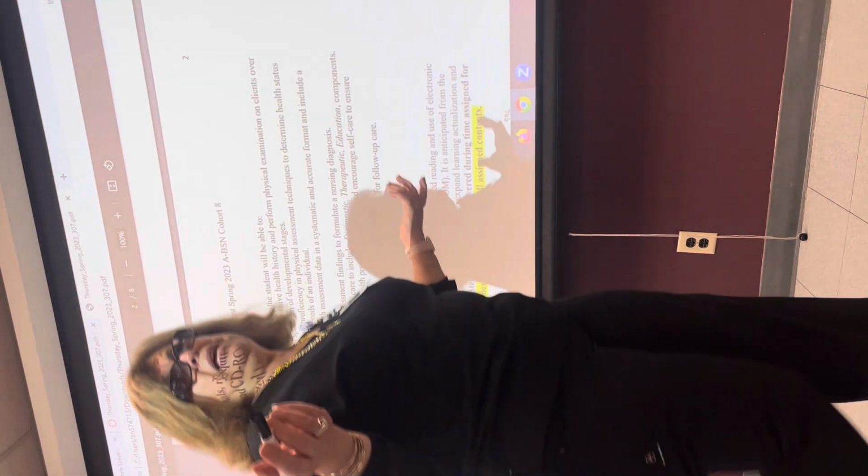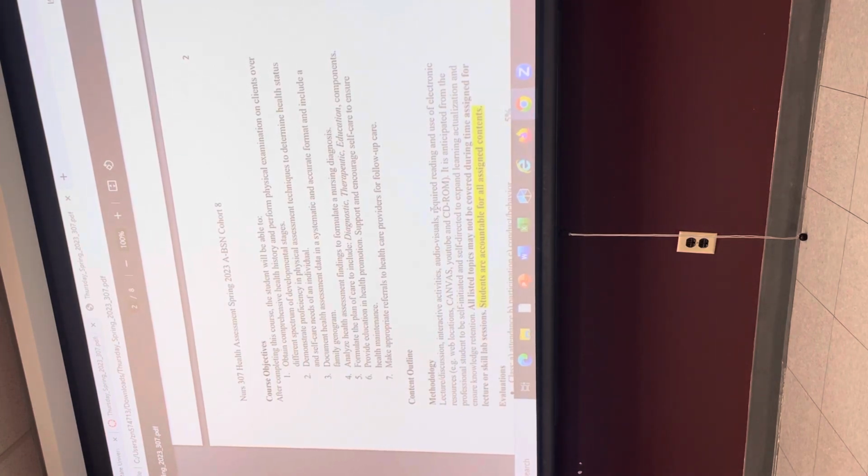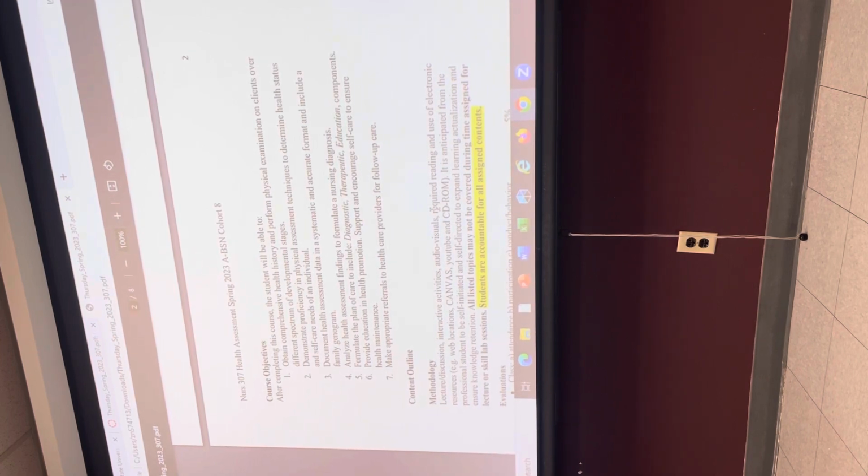So what is that disease that is running in the family? So the mother died of a stroke, or the father died of complications of cancer. Why are we asking this? Are we just being nosy? No, because if there is a family history of cancer, that person has risk for cancer. Does that make sense?